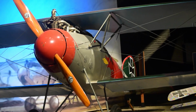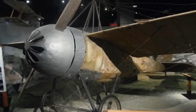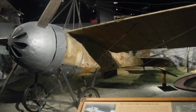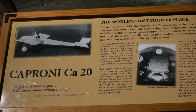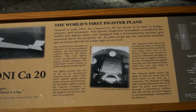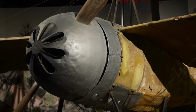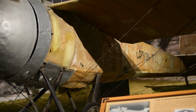In early 1914, the world's first ever fighter plane was invented, known as the Caproni CA-20, which was built by the Italians during this time. This was a single-seat monoplane with a forward-facing machine gun located above the propeller, and because of that, the pilot would use that gun to aim and try to shoot down other enemy aircraft. It sounds simple compared to what we see today, but this was the beginning of the fighter planes that we begin to see as time goes on.